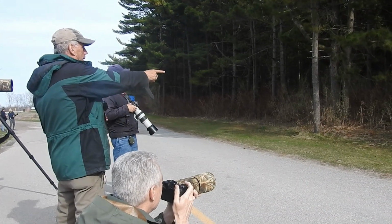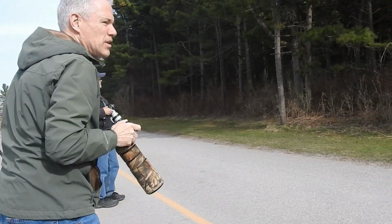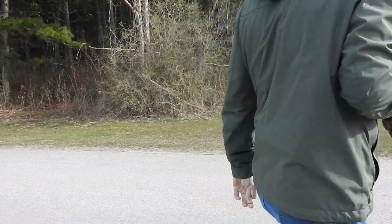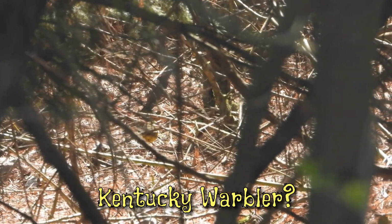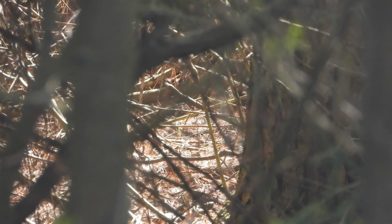Oh, hello, bird bros. Some people just saw the Kentucky Warbler over there, and then over there, a little bit further down that way. And maybe it's by those trees. Looks like these old fellows are onto something. These folks say they see it, but it's far back in the bush. Could this be our Kentucky Warbler? I can't see it, though. Sean, you? You got it? I missed it.